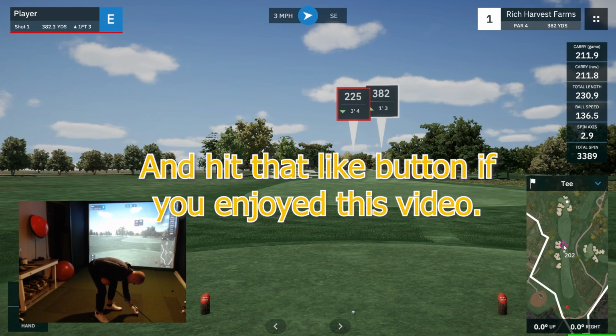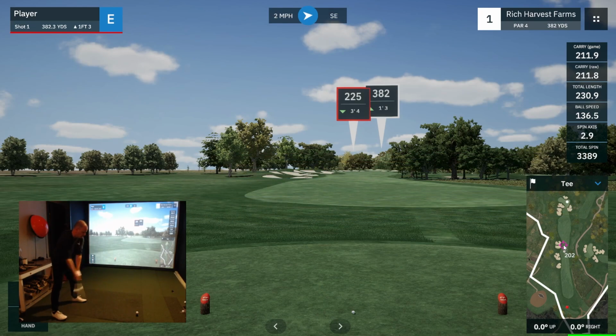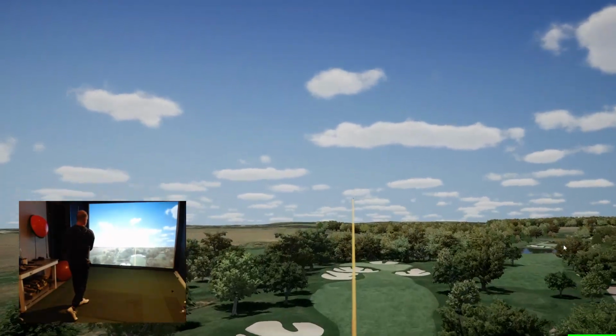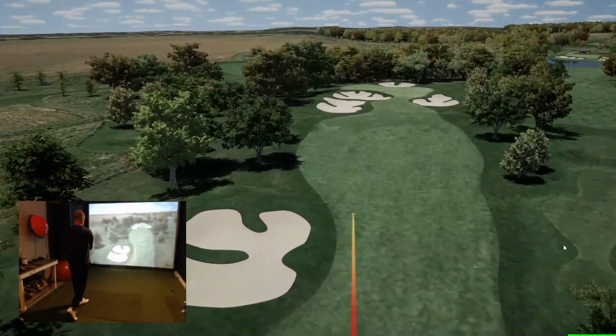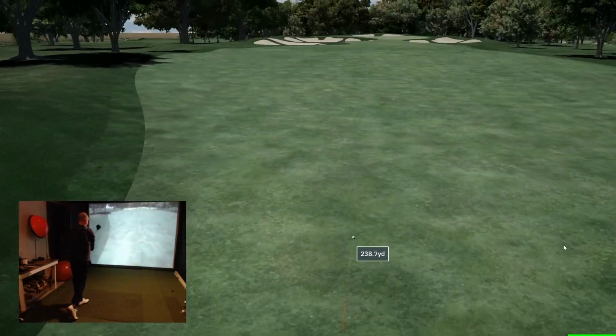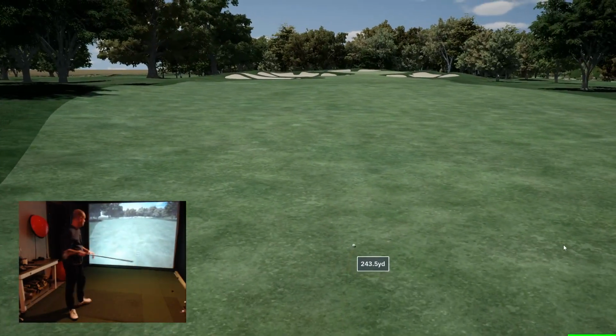Today we are going to play Rich Harvest Farms, another course in Illinois. This is the second time I've played this one, but today we're going to play 18 and try to break 80 as I work to lower my score by 15 strokes within a year. So we'll see what we can do.